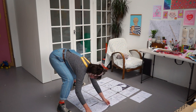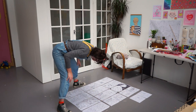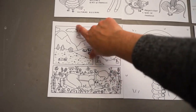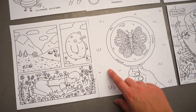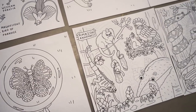Turns out that printing these out was very useful because I have noticed quite a few things that I need to change and some things that I'd like to add. For example, on this Swiss Alps picture, I haven't put the location name, so I need to add that to the top, and I also need to add the fact that this animal is an alpine marmot. I also think this grassy bit would look better with some meadow flowers on it.